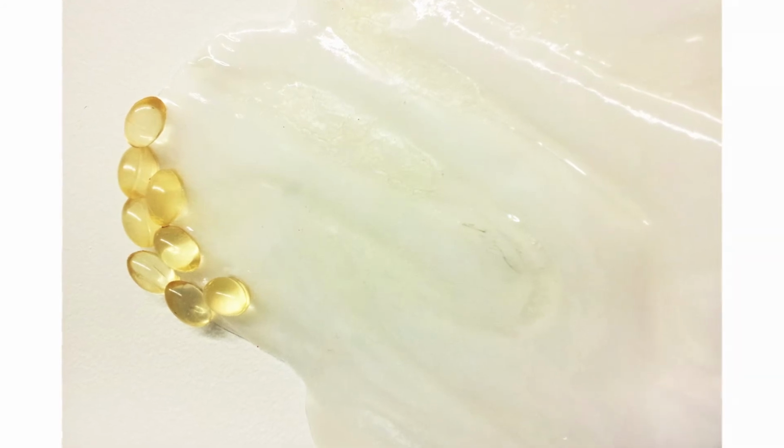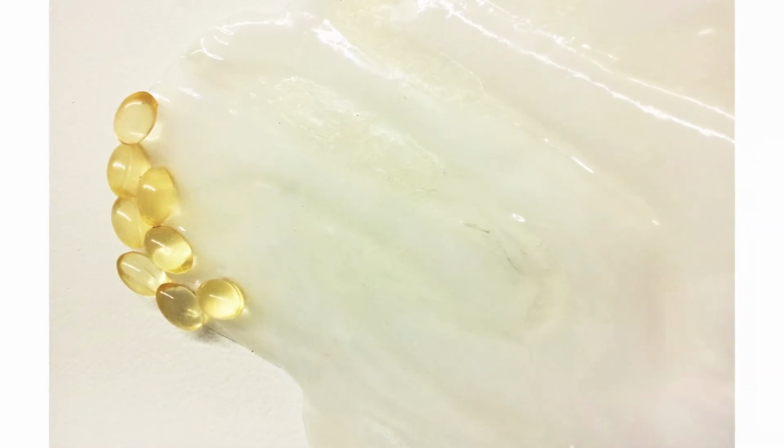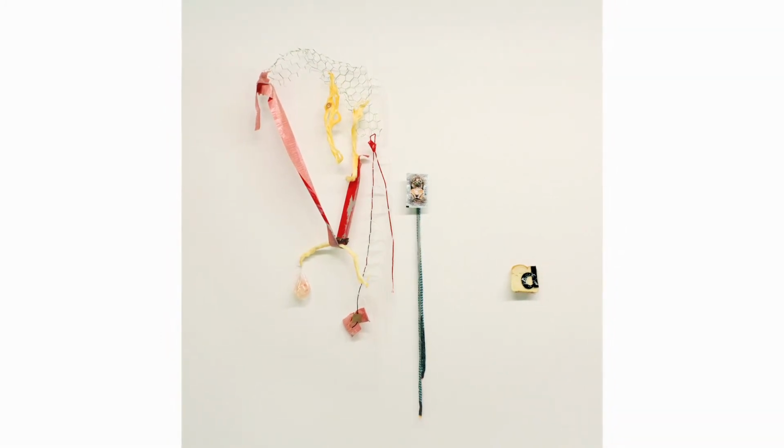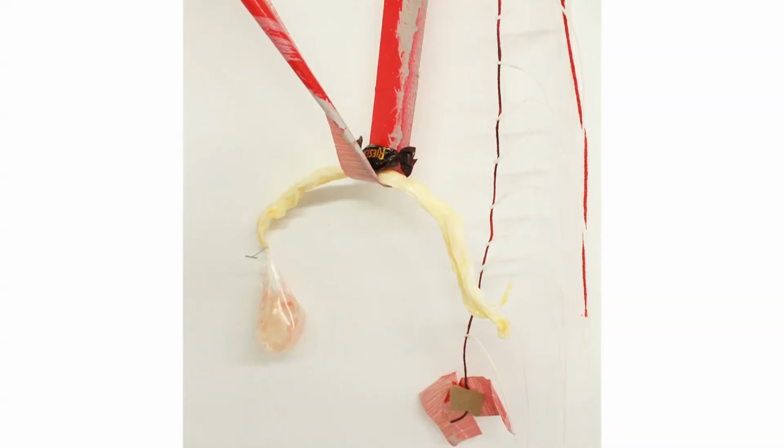And I just want to make a lot of work and exhibit as much as I can and learn as much as I can about myself and my practice.